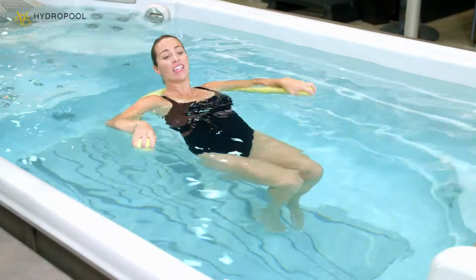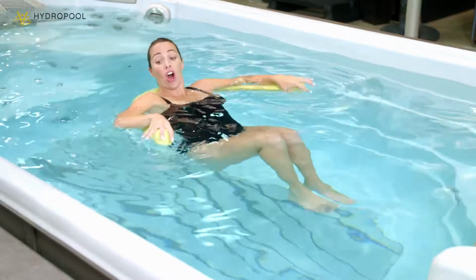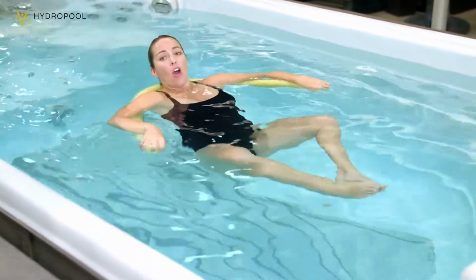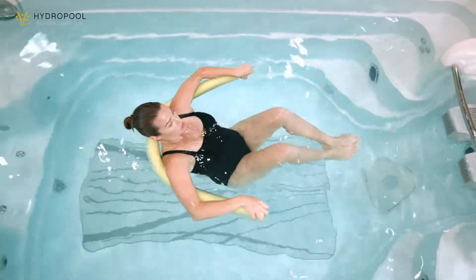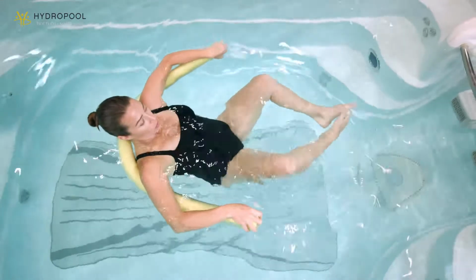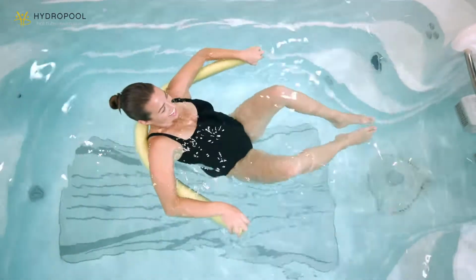Good. Now let's bring the knees up and the ankles together. Okay, so we're floating all of our body weight on the noodle. We're gonna keep the ankles together and open up through the knees. So we're gonna call this one the butterfly, really introducing that hip mobility. Good, and it's okay if you come off balance.